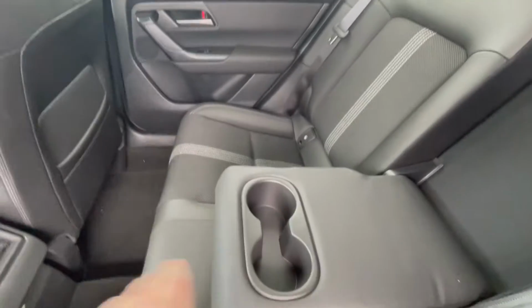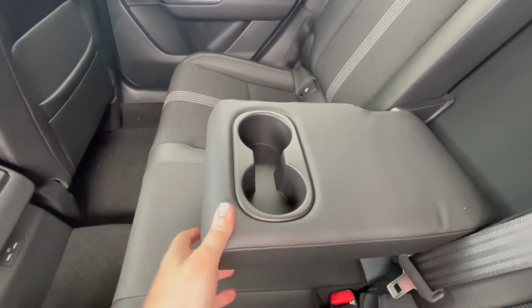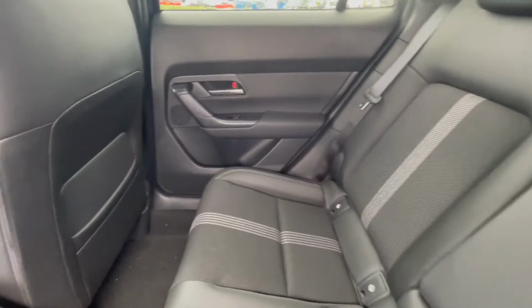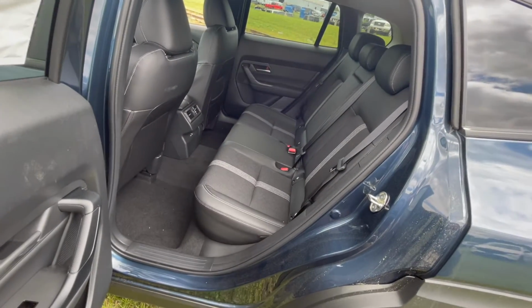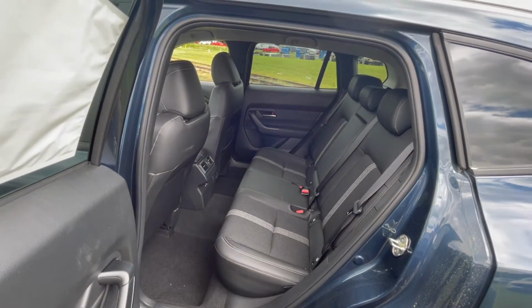You also do have a nice wide cup holder here in the back of the CX-50 that you can push down, and it really feels nice and sturdy. You can rest your arm on it. But overall, the biggest difference that you're going to see back here is, again, that width. You have more space and more leg room side to side in the back of the CX-50. Let's go over to the CX-5 now.